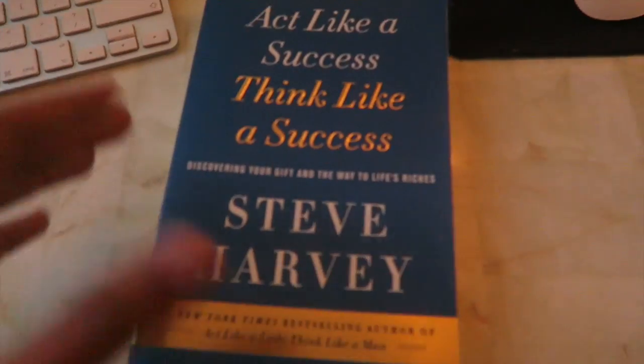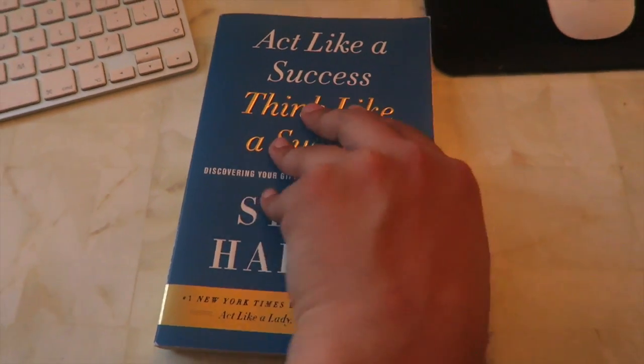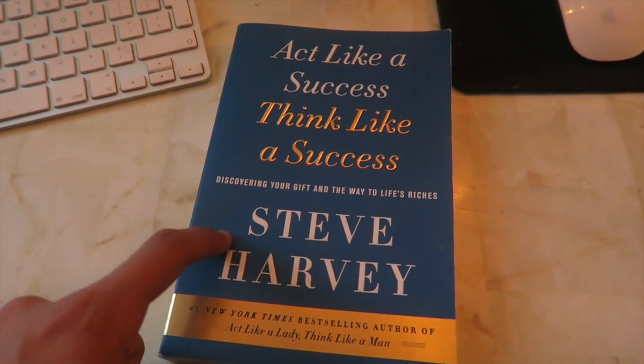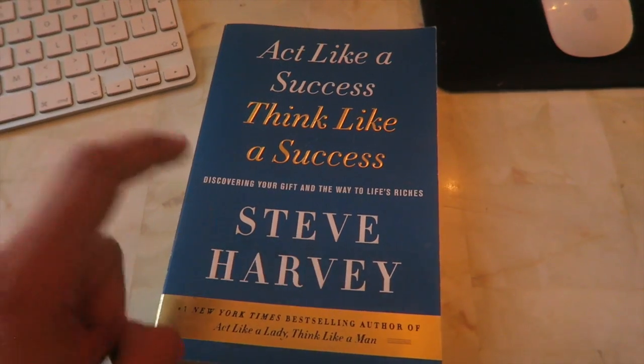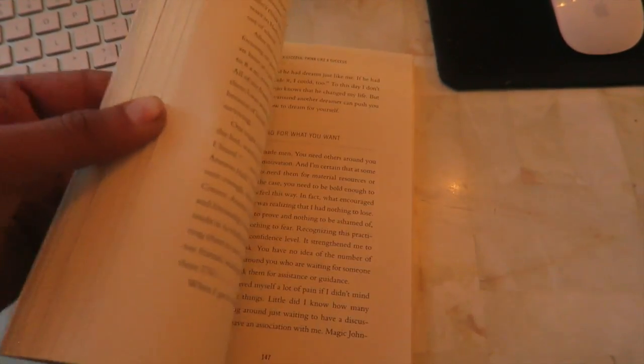Also, this is a Steve Harvey book. This is Act Like a Success, Think Like a Success. So Steve Harvey, he's a very motivational guy. Type his name in YouTube, type in motivation afterwards, you're going to see a bunch of stuff. I've watched him throughout his career, and he just talks about so many good lessons.